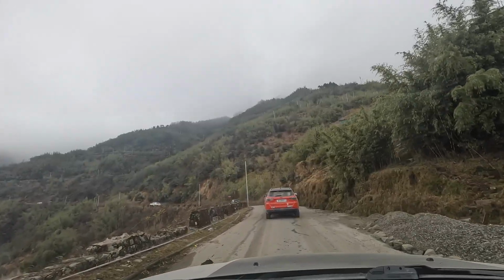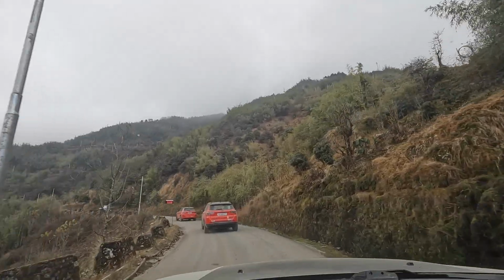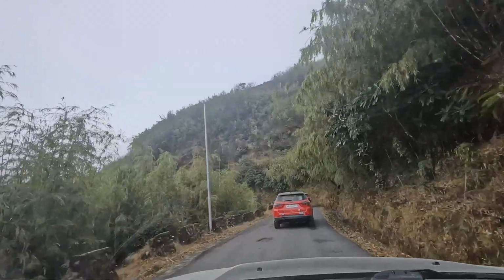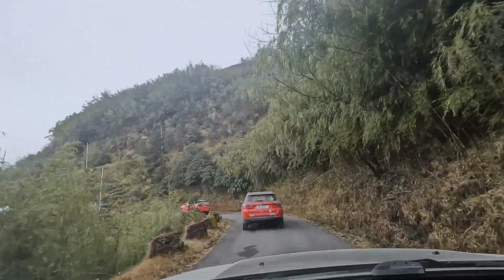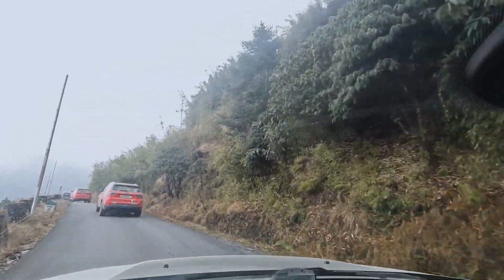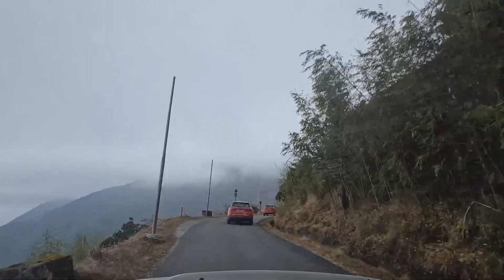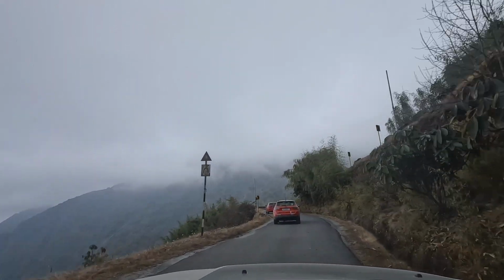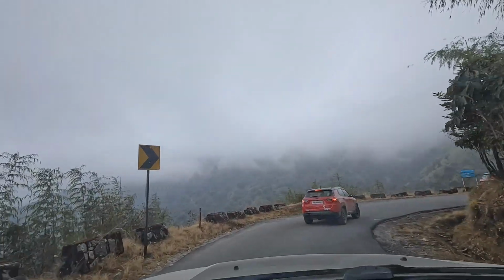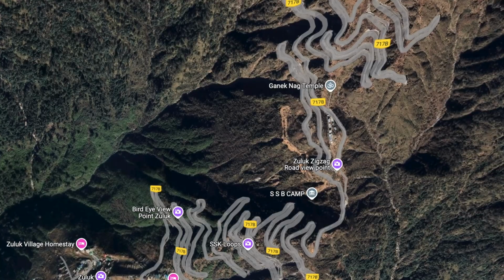We crossed Zuluk town and are now entering the famous Zuluk loops, which is a collection of 32 hairpin bends, something similar to Gata Loops in Ladakh. So we've entered that zigzag road now. Some 30-40 hairpin bends. I must say that road condition has been excellent once we crossed Zuluk. Zuluk looks lovely from here. There's a viewpoint about 7 kilometers from here. On a clear day, you can catch a glimpse of the Zuluk loops from there.